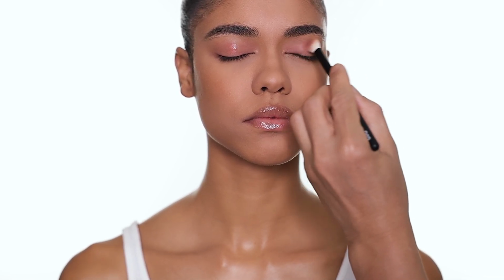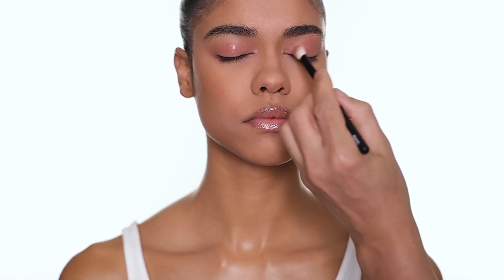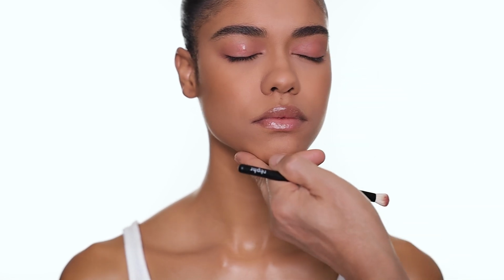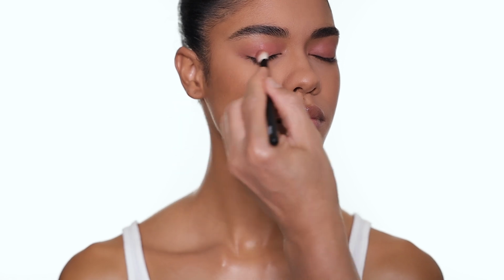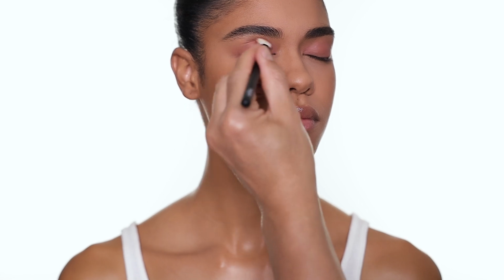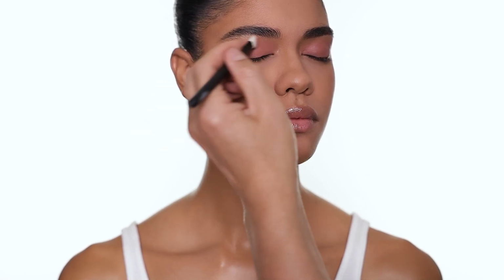A lot of time with long wear shadow, when you build on top, sometimes they can pull the old layer out, so it doesn't look as great. But with this one, you can really build it as much as you want to. If you are slow at blending, then maybe you do one eye at a time. But the great thing about this eyeshadow is it gives you enough time to play, so you still can blend pretty well.